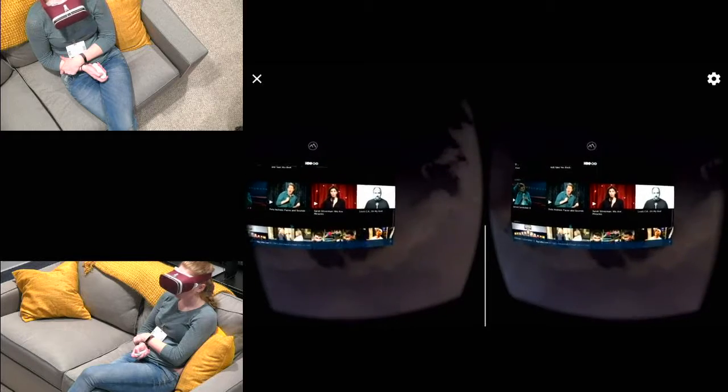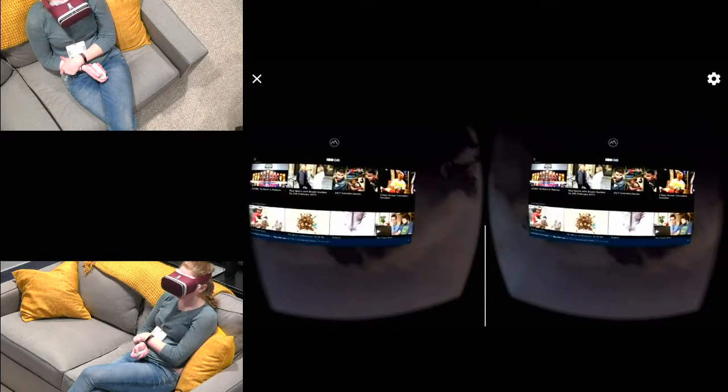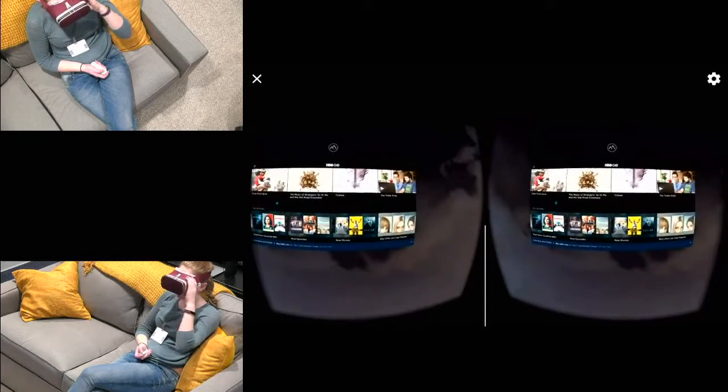Or at least more categories. Search would have more categories, you're saying? I think so. And how would that look? What would that look like to you? I don't know. You could just click on what kind of show you're looking for. Kind of like here, but more categories.